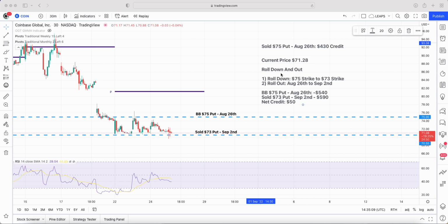We talked about it in the last video: when you sell puts, you want to roll down in strike and out in expiration, i.e. time, hopefully for a net credit. So this is what I did, and I'll show you the screenshot of the trade. I wasn't really looking at technical analysis when rolling this down, because when you're in the money, you're playing defensive. You want to get that strike down as much as you possibly can for a premium you're happy with, hopefully a net credit.